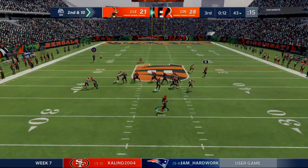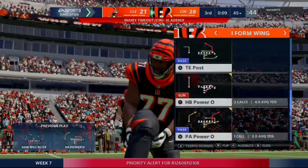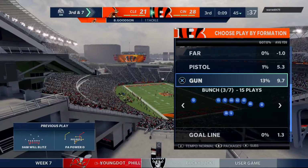On second down, here's Burrow. And he's going to drop this off to his fullback. Now after that last play, there's a Bengal down on the field. We'll check on his status when we get back.